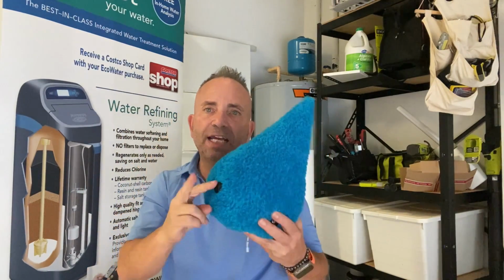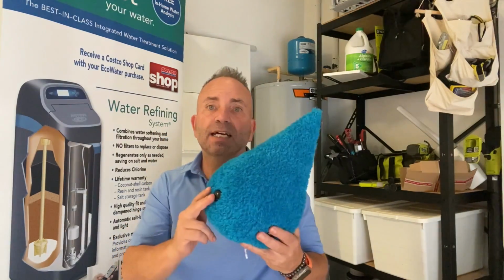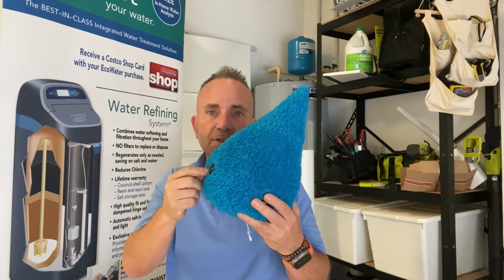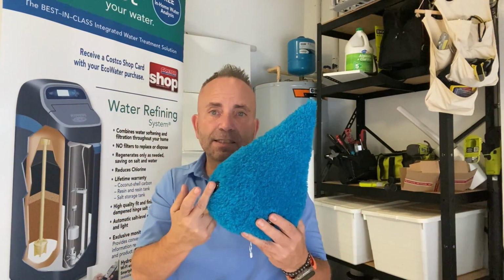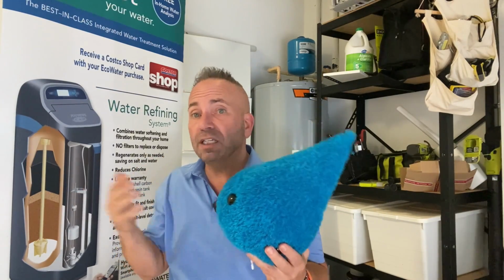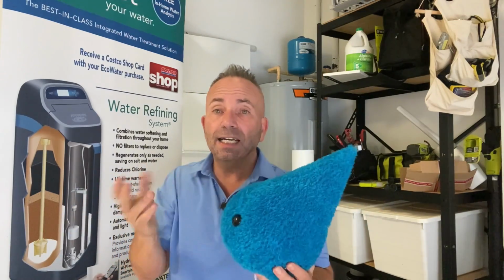That's when we're exchanging this calcium ion with a sodium ion. You can also use potassium chloride. Potassium chloride acts the same way. It actually replaces the calcium with a magnesium ion. So now that said, you could do that. You could use either one, sodium chloride or potassium chloride. Either one will work inside of this system.